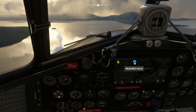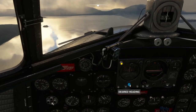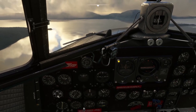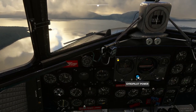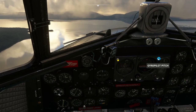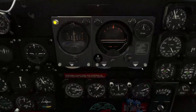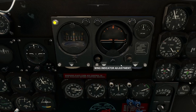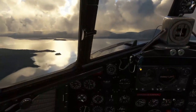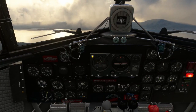We want to turn a little bit right, though. So let's turn it right just a hair. And then we're climbing just fine right now, but we could probably climb a little bit more. So we need to move this pitch downwards. So notice we're climbing now. We're going to move this up. That shows kind of our wing. All right, we're still looking okay.